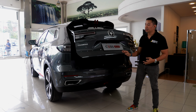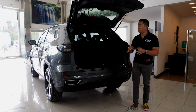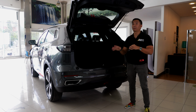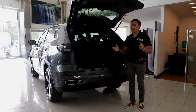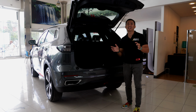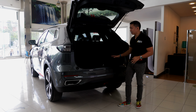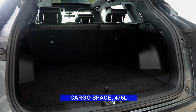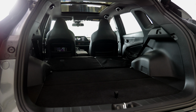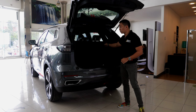you'll see one of the differences between this and the top-spec Luxe. You see, the top-spec Luxe gets a power liftgate, while the mid-spec Hype has to make do with a manual liftgate here. Now, having a power liftgate is great to have, but it's not really a deal breaker by any means. Now, when you check out the cargo area here, you'll see that the mid-spec Hype gets the same 475 liters of cargo space here, which is a healthy amount of space, which can expand to over 1,400 liters when you put the back seat down.